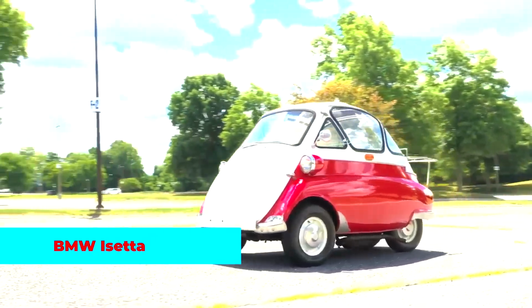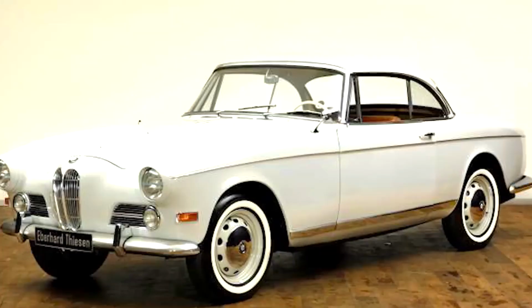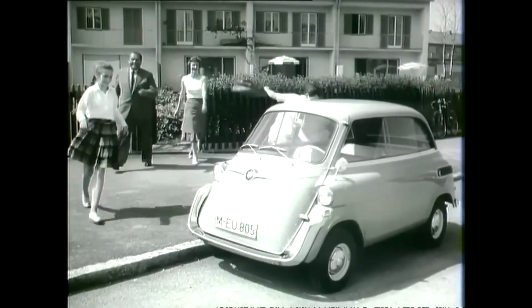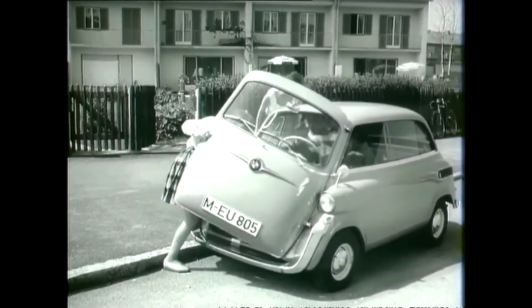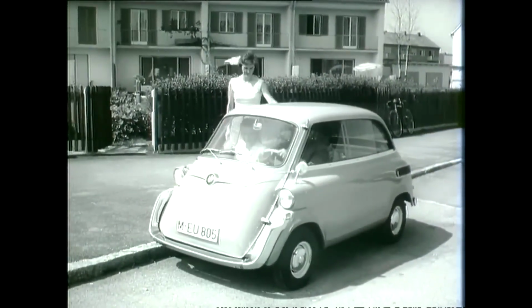BMW Isetta. BMW was on the brink of bankruptcy in the mid-1950s. Motorcycle production was dwindling, and their high-end vehicles like the 503 and the 507 were so expensive to produce that BMW suffered losses on these models. Desperate for a turnaround, BMW's top priority became finding a car that could generate immediate profits.